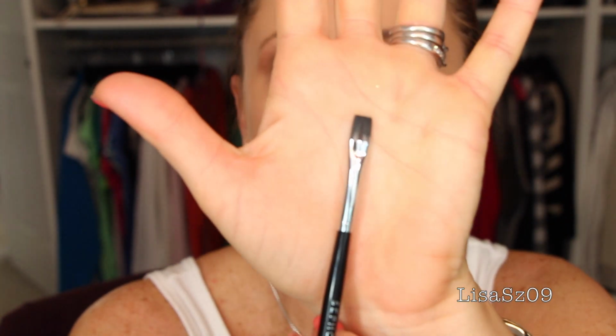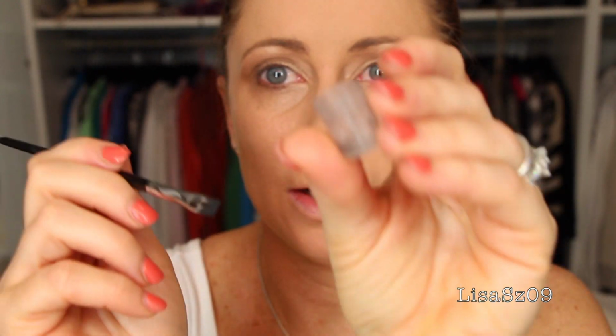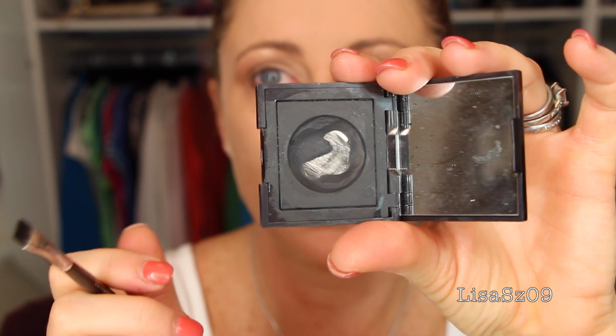Sephora, this is the push brush. I just got this. Again, a lot of these brushes have to show up in a haul video. This is the number 25. A little bit of water and a little cap and my Laura Mercier Black Ebony Pan Liner.